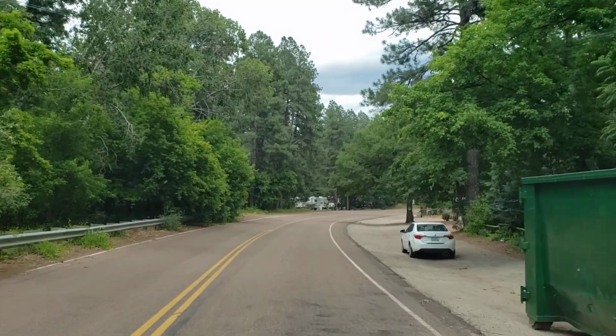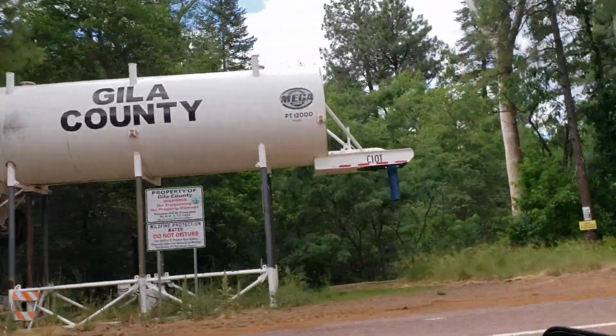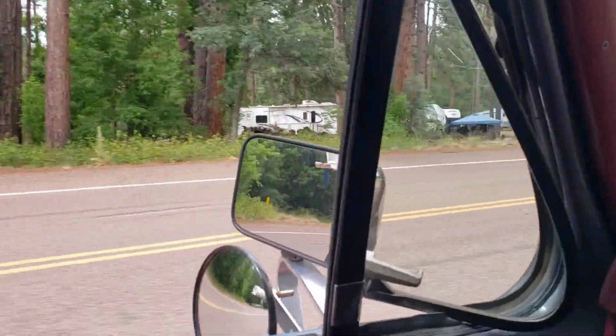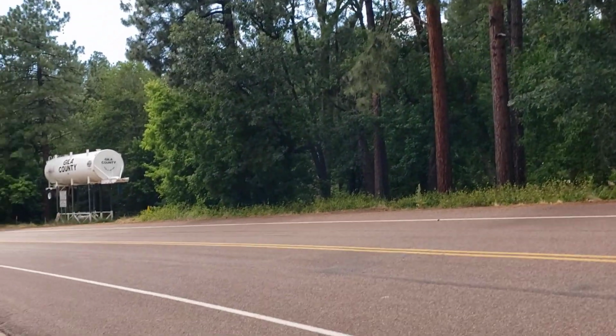Doing a little bit of work here. Over here, that's the obligatory real estate office. Got to have one of them. This thing here, it's an elevated tank called the Klein tank. Let me pull over here again so I can talk. Another little RV park over there. Anyway, the Klein tank back there, see if I can get a shot of it.